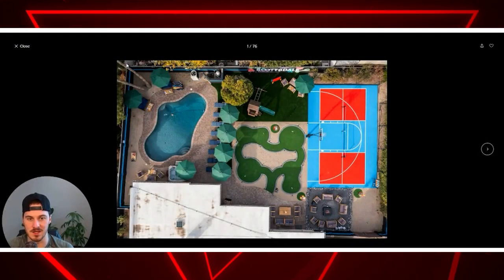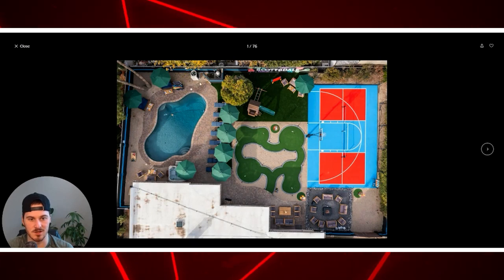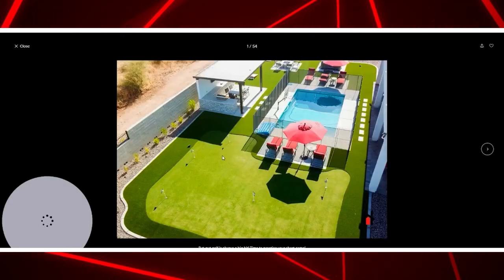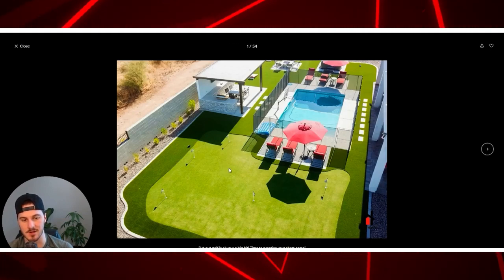If you see here, the drone is directly above and we've cut it so that it's just the yard and you can see everything that's in here. With yours, it's on this angle where you actually can't really see anything. And it actually kind of feels very empty. Even though this is a huge putting green, it feels really empty.